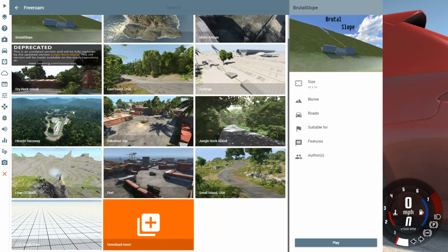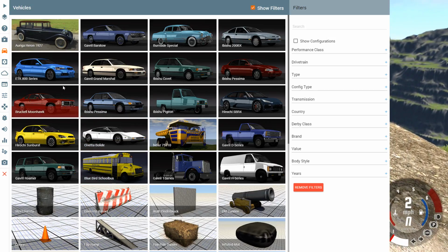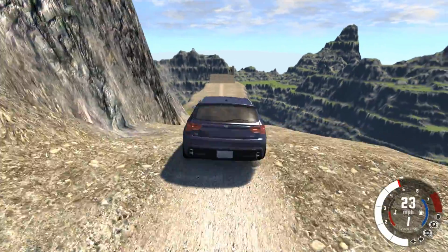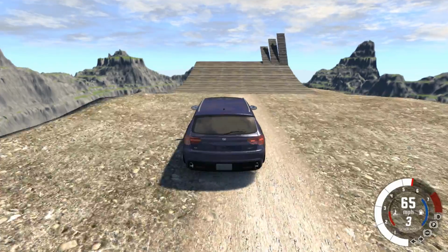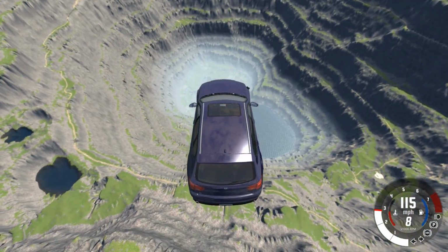But yeah, that about covers the suspension, and I think that shows off most of what I want to do with this car, so let's just finish things off by throwing them off Leap of Death. For this, we'll just use the fastest option available because I see no reason why not to. More things to break as well because it is all-wheel drive. As long as we don't bottom out, yep, we're fine. That was a totally reasonable option.